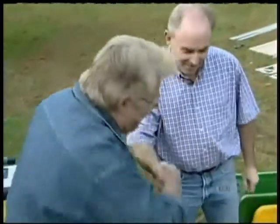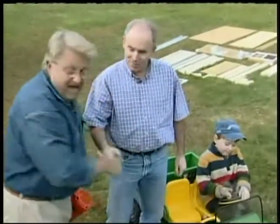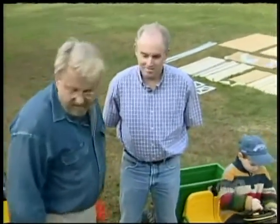Hey, Ron. Hey, Peter. Hey, Alex. How you doing? Wow, I like your wheels, buddy. Building a garden shed. And I'm glad you came along because I've been putting this wall together. I had no idea how I was going to stand it up. Can you give me a hand?